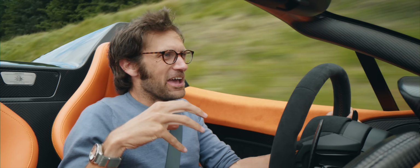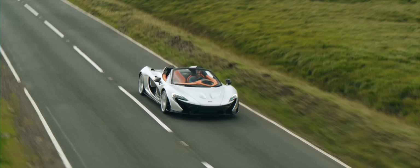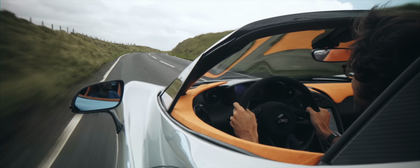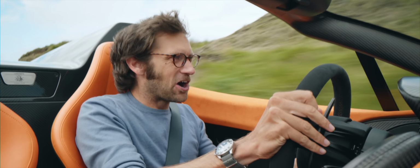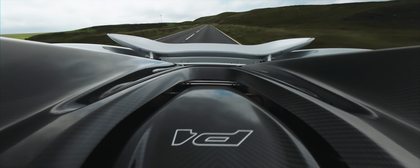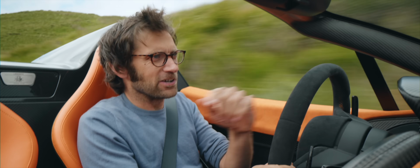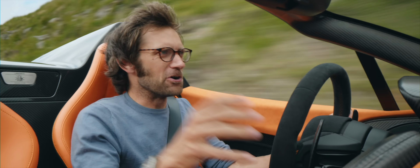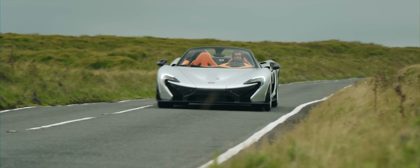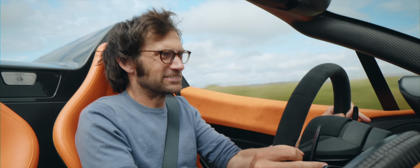Straight away, it feels different in here, but sort of the same. You've still got that lovely seating position, low down, seeing those angular cheekbones of the front arches that make this car really easy to place. And yet the P1 always felt not claustrophobic, but just snug in here, I suppose, because these seats were so close together. But now with the roof off, a bit more freedom, a bit more elbow room somehow. And 10 years on, how does the P1 feel?